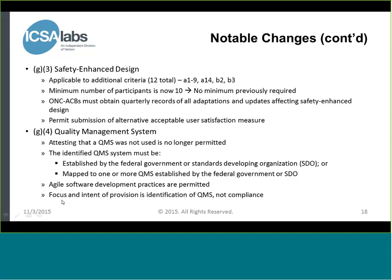And they are going to permit submission of alternative acceptable user satisfaction measures. It still remains to be seen exactly what that's going to entail. But they are going to allow some alternatives from using like the NIST 7742 report, but the expectation will be that the same type of data will be captured.